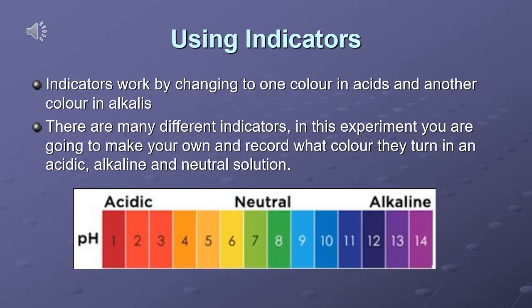Now, you'll probably remember in class using indicators to actually show if something is an acid or an alkali. And the indicator that we tend to use is what's called universal indicator. That is when you get the red colours for acid things and you get purples for alkali. In the middle is neutral and it is green with universal indicator.